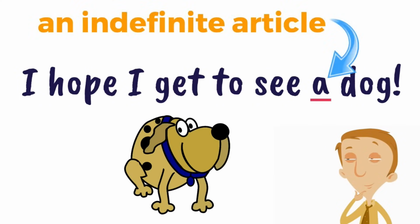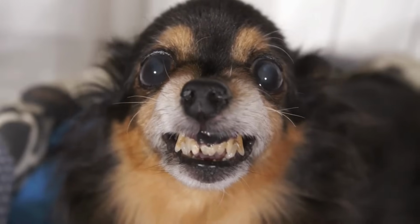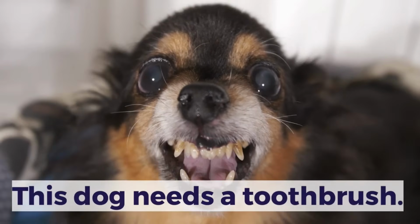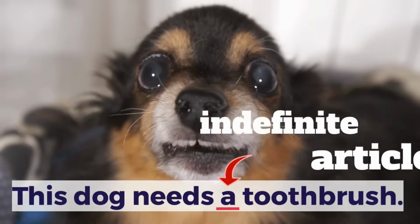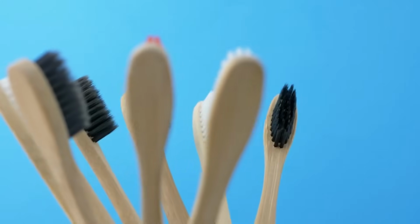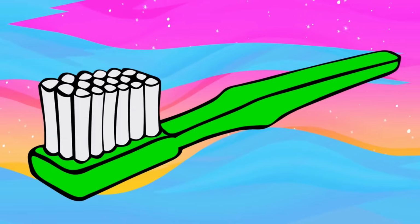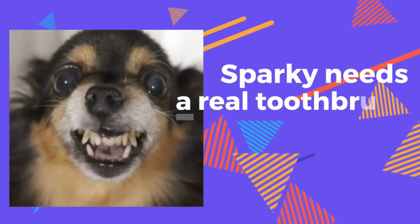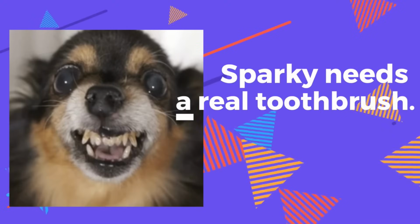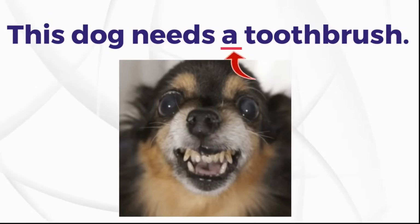A is an indefinite article. I'm not talking about a specific dog. It's indefinite. Oh goodness, look at this dog. This dog needs a toothbrush. A is an indefinite article. There isn't a specific exact toothbrush this dog needs. This dog could benefit from any toothbrush, except maybe this one because it's a cartoon toothbrush. And Sparky needs a real toothbrush, okay? A real one.